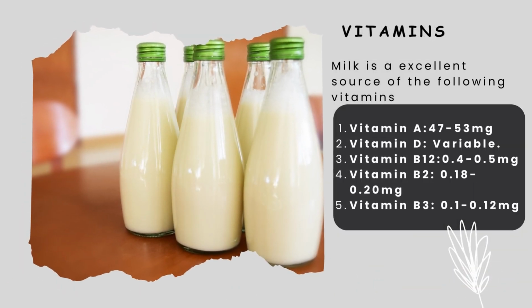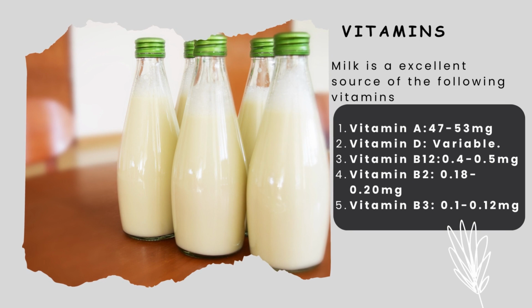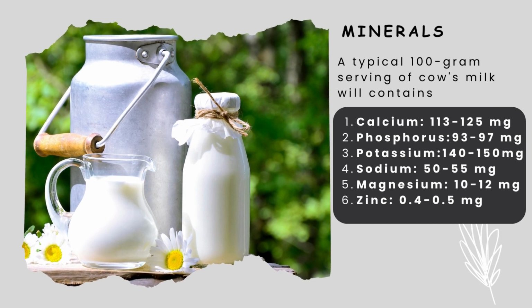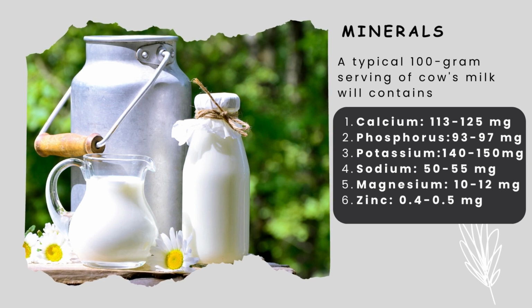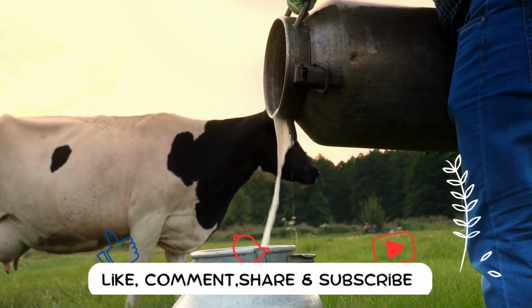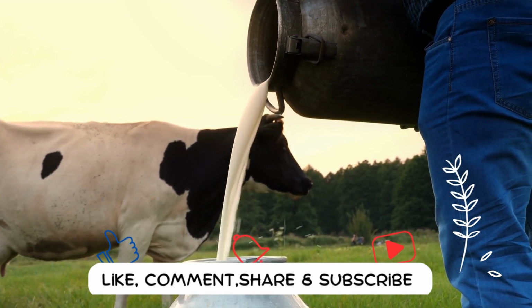Vitamins. Milk is an excellent source of the following vitamins: vitamin A, vitamin D, vitamin B12, vitamin B2, vitamin B3. Minerals. A typical 100 gram serving of cow's milk will contain the following minerals: calcium, phosphorus, potassium, sodium, magnesium, and zinc.